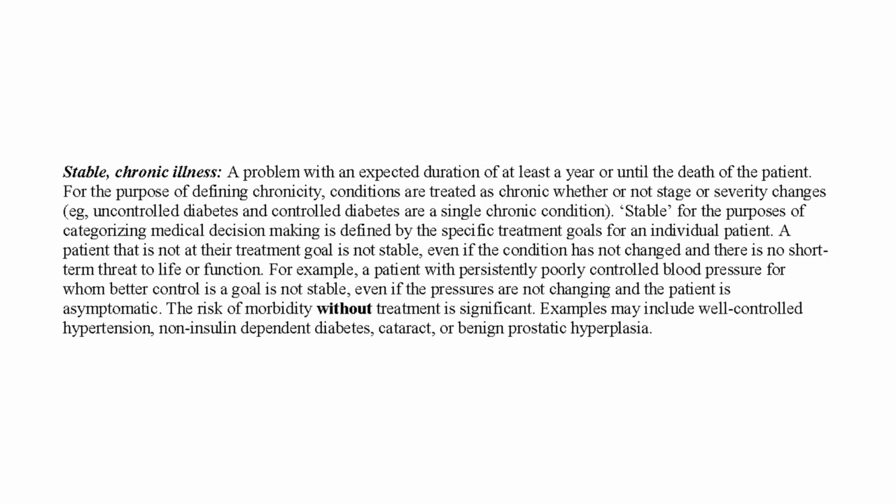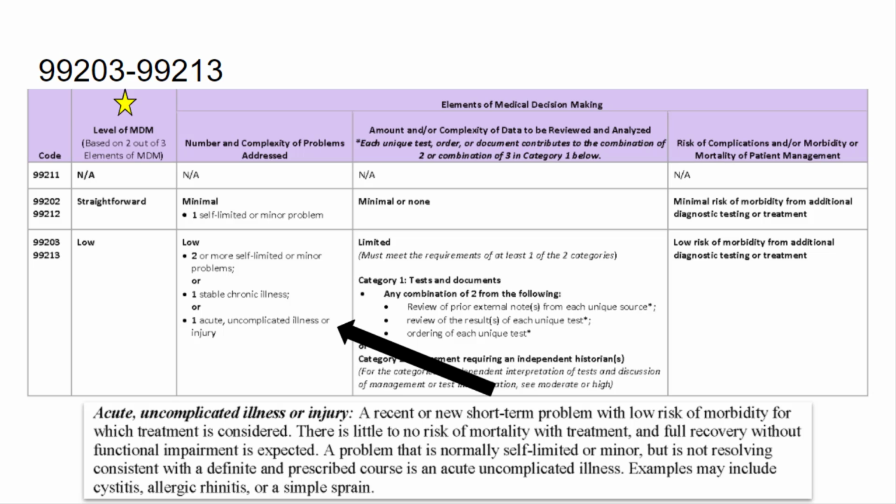So just understand, a stable chronic illness is not something like we're dealing with someone who's got a low back pain problem that's stable and chronic. That doesn't apply to this, because it doesn't apply to medical necessity, because there's no way to actually get the patient to improve. If they're stable, there's nowhere to go. So we're going to strike through stable chronic illness. Yes, we'd have two or more self-limited problems if there's more than just one compared to 99202. And then if the patient has some type of complicating factor, then it goes from a 99202 to 99203.